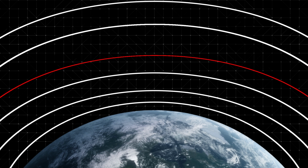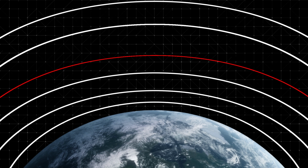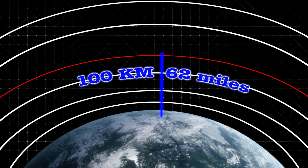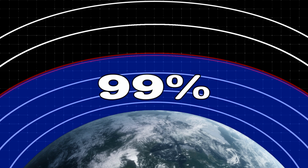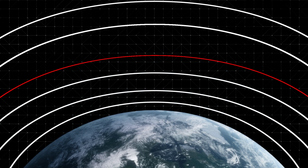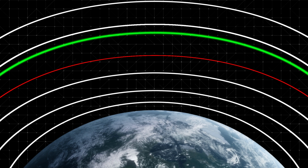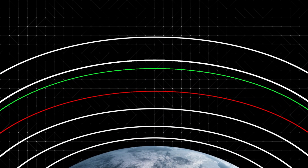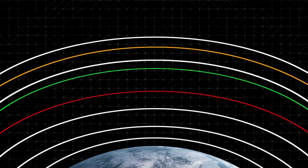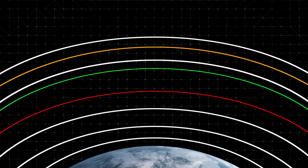The Kármán line is understood as the official edge of space, at 62 miles or 100 kilometers above the surface. 99% of Earth's atmosphere exists below it. The lowest Argus test was conducted at nearly twice that height, and the furthest test was conducted 8 times that distance at 493 miles or 794 kilometers.